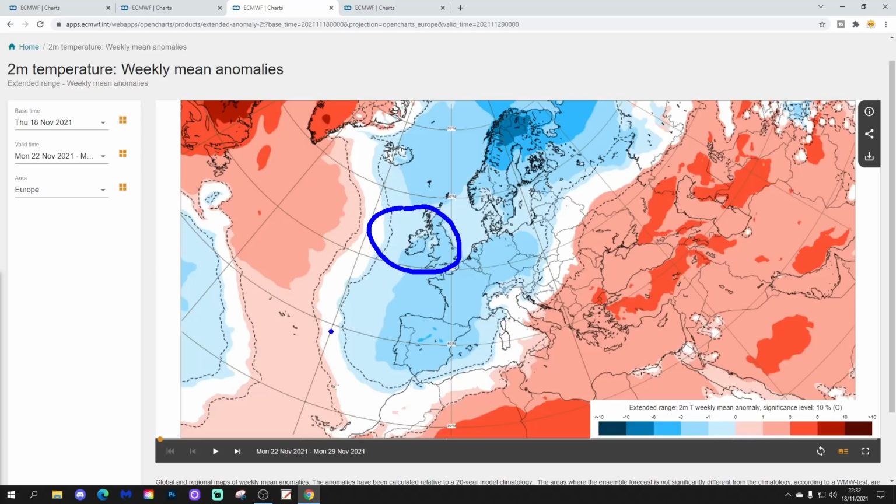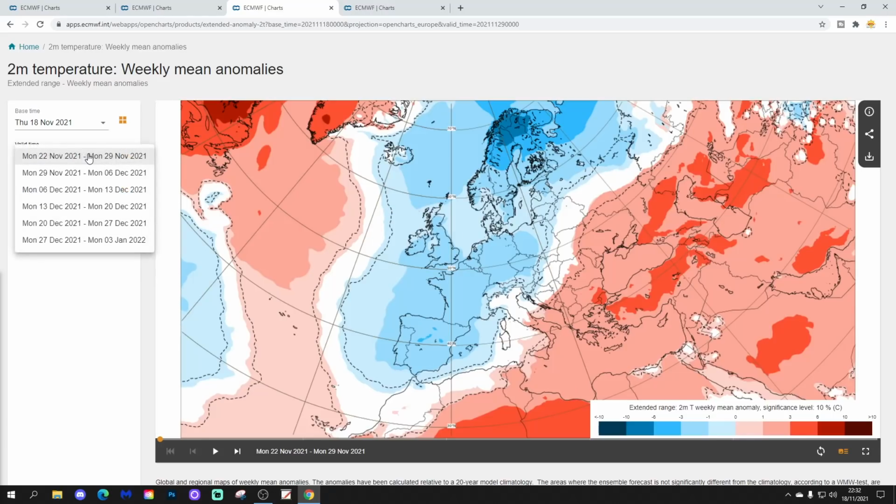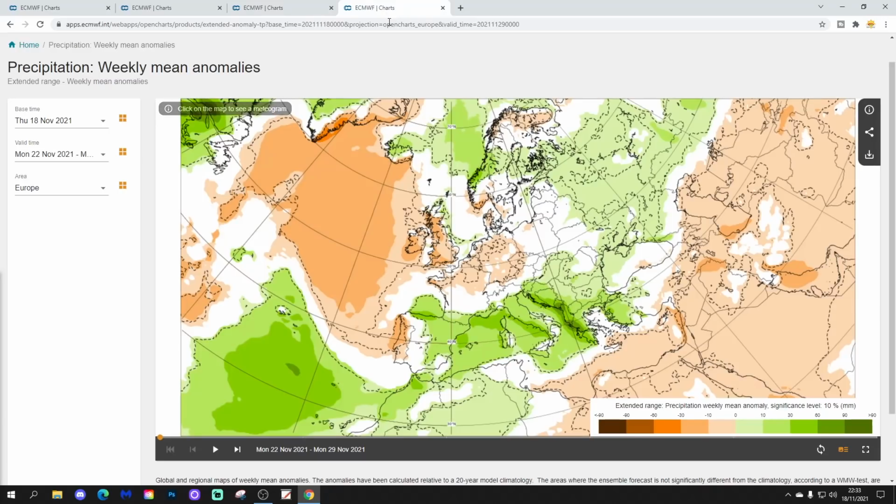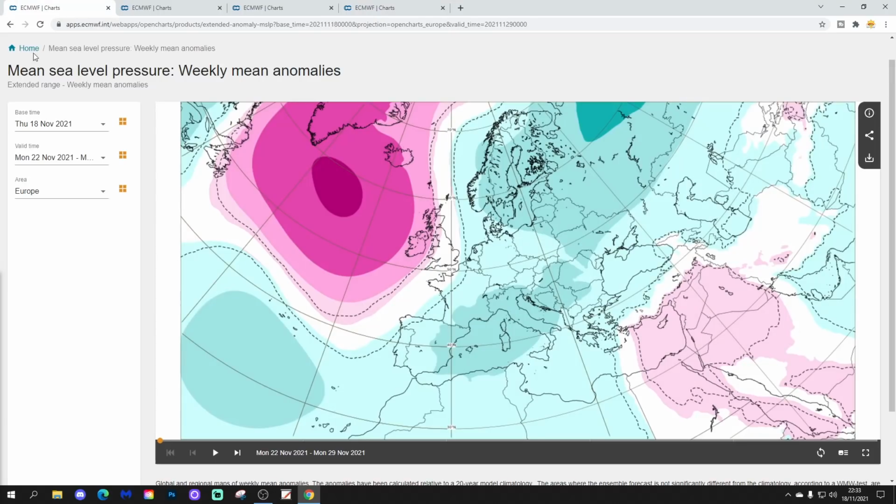Next week is colder than average. This is from the 22nd to the 29th of November, cold for the final week of November, and reasonably dry as well, as it often is when it's cold. It's relatively dry, but there could be some showers down the eastern side, and in the north those might be a little bit wintry. But overall, just a rather cold and dry week to come as we end November.